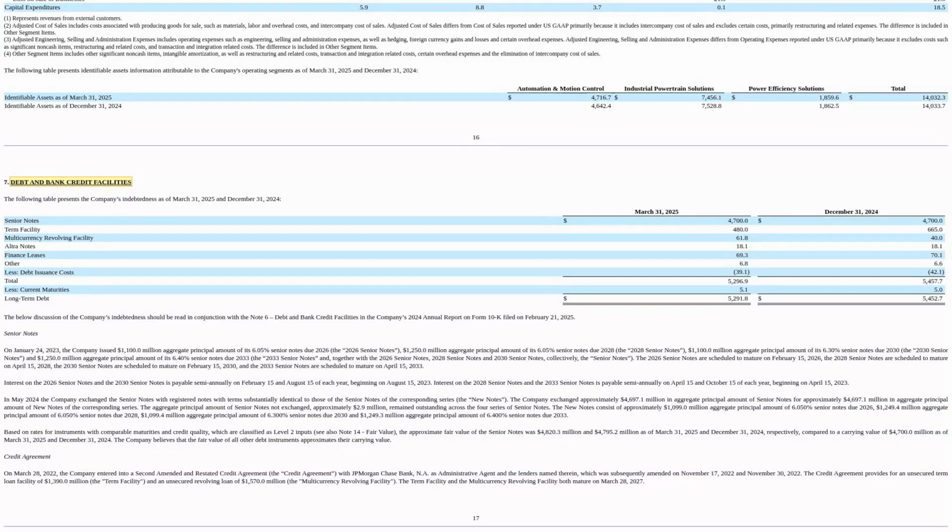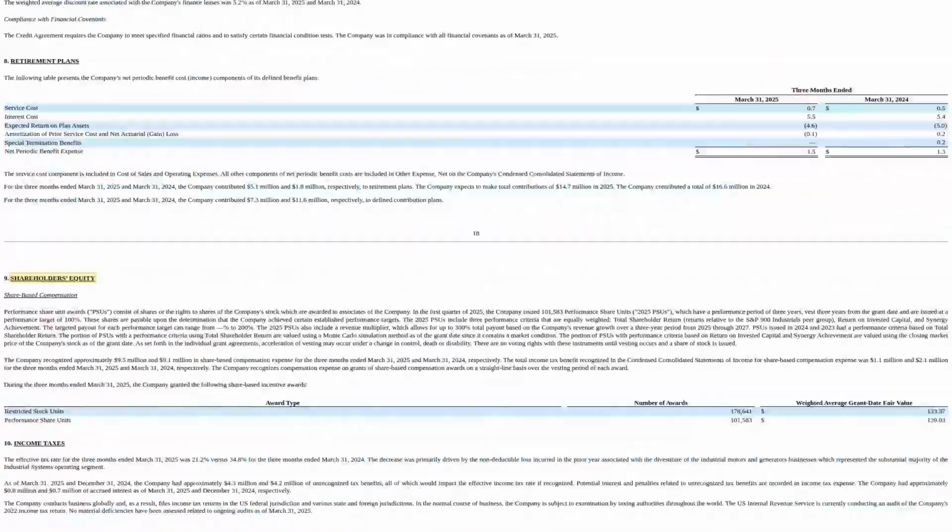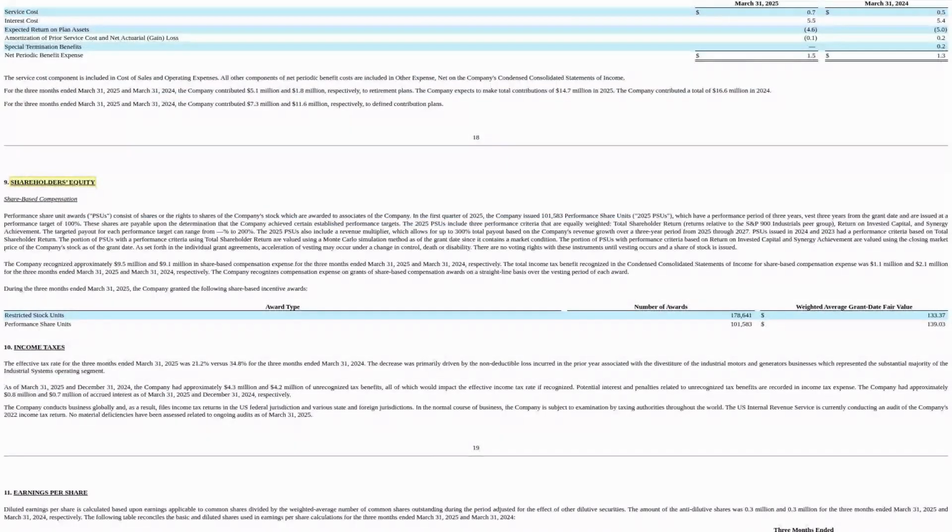Now for shareholders' equity. Let's look at share-based compensation. The company uses share-based compensation a lot in their business model to incentivize employees to join the company and do the work needed. During the 3 months ended March 31, 2025, the company granted restricted stock units.